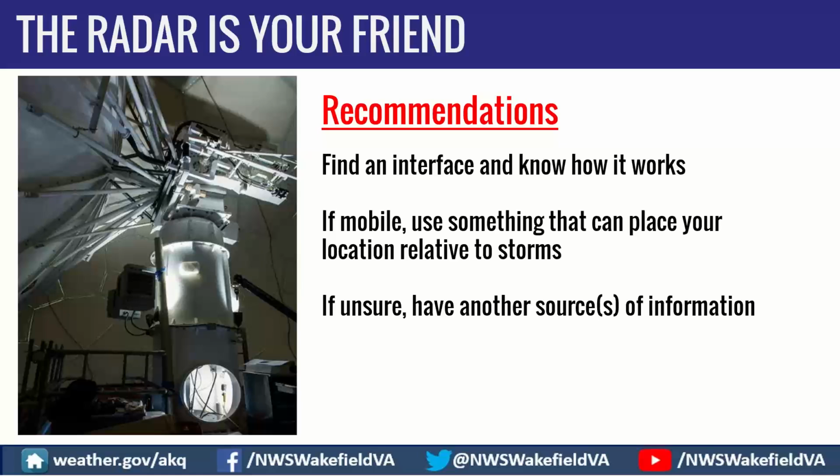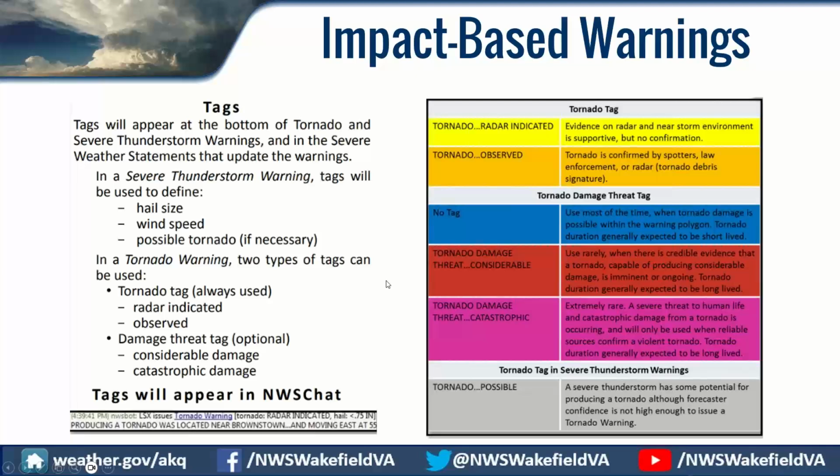If you are mobile, if you're out and about and you're looking at storms, use something that you can place your current location in. So figure out where you can determine, hey, here is where I am. Here is where the storm is. Try to figure out the difference between the two, with something that will determine where you are versus where the storm is. If you're not sure, have as many different things as possible. So again, have a couple of different radars that you like and can use, because if one fails or decides to stop working for that day, you have another one that you can use.